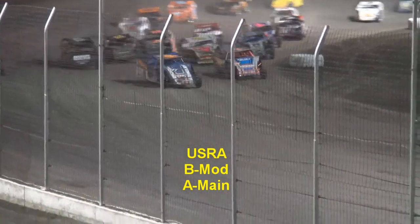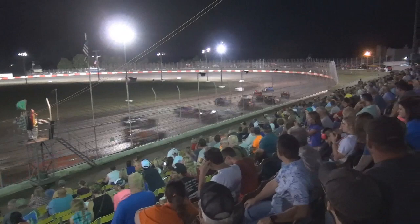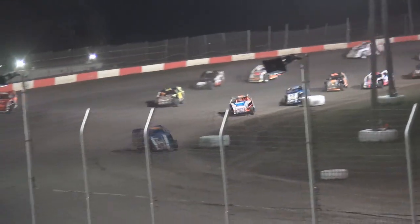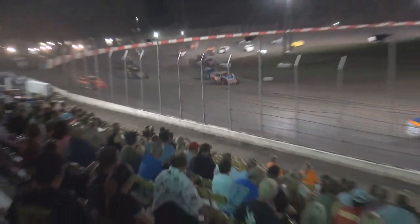Here we go, green waves. We're underway, side by side down to turn 1. Andy Bryant leads them into 1. The 44 of Trevor Hunt right behind him. They go down the back straightaway. Andy Bryant's been on the road for a little while, but looks like he's strong again tonight. Andy Bryant brings it down the front straightaway.